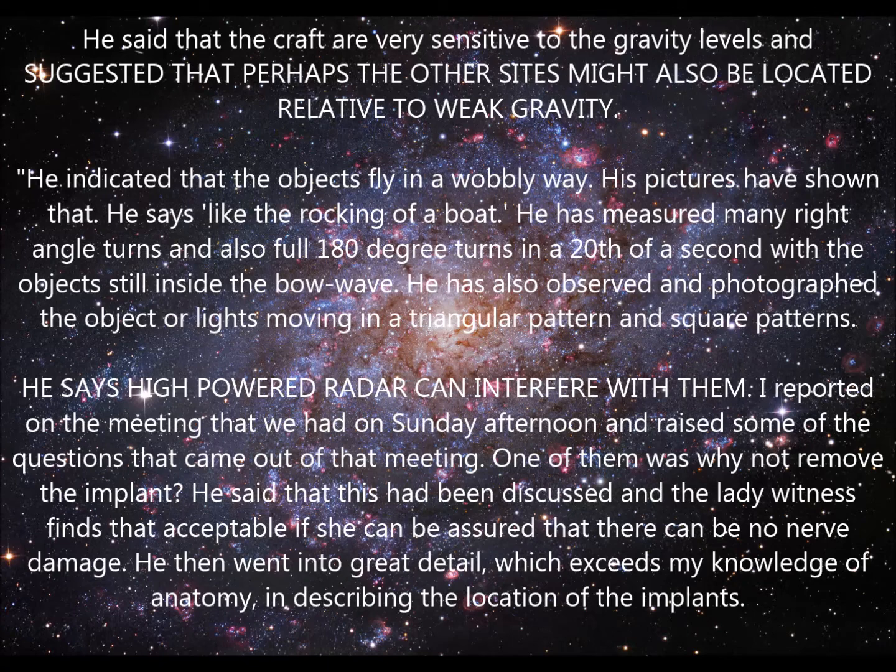I reported on the meeting that we had on Sunday afternoon and raised some of the questions that came out of that meeting. One of them was, why not remove the implant? He said that this had been discussed and the lady witness finds that acceptable if she can be assured that there can be no nerve damage. He then went into great detail, which exceeds my knowledge of anatomy, in describing the location of the implants.